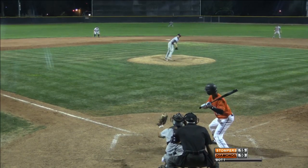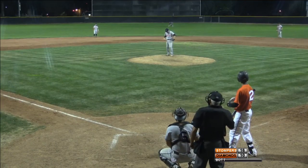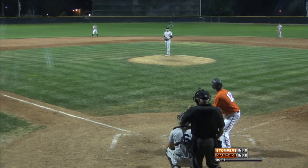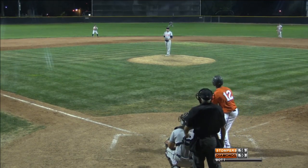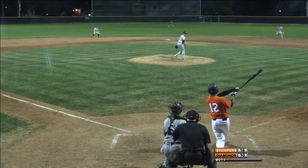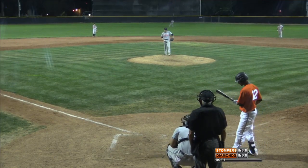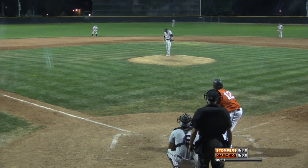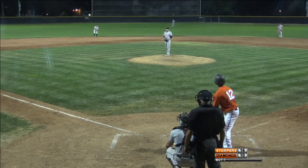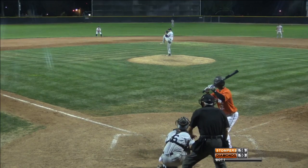It's been a wild game so far. A lot of runs. Taposian still out here now pitching for Sonoma. He is the second pitcher on the night for them. I believe this is his fourth inning. He's coming here to work, and Gwynn swings and misses on that one, and it's 1-1. He's pitched the fourth, fifth, and sixth innings and is out here for the seventh. That's a lot of work.